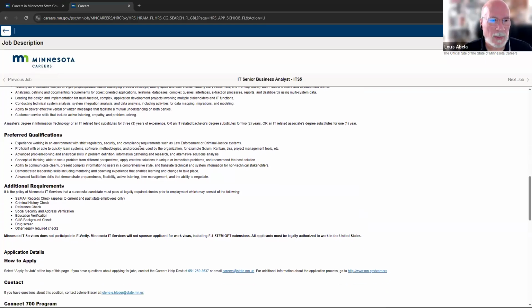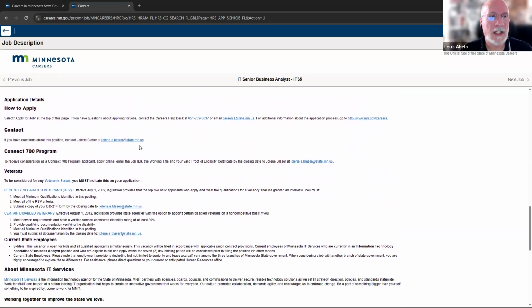Now, the next part I'm going to talk about is this section down here, application details. And there's a bunch of information down here. I'm going to go back to the slides in a second, but I just want you to know that if you get onto this page, there are some links that you can click on, specifically this one here about veteran status, recently separated veterans, and certain disabled veterans. Those will take you to actual definitions of that specific term.